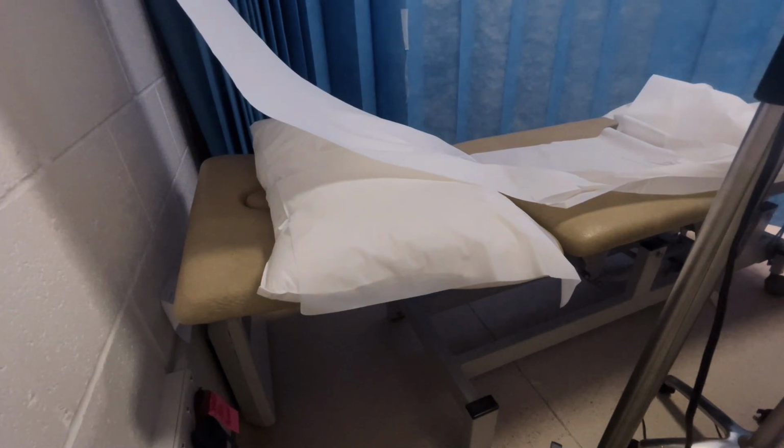11 and 8. So today I just had my second cervical smear test. The first one I had was at the age of 24, 25-ish. And now because I am 27, 28, I am having my second one.